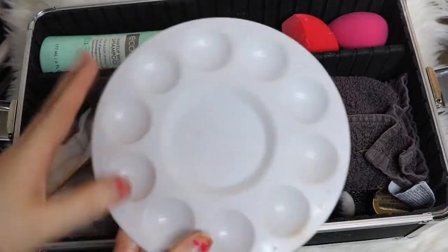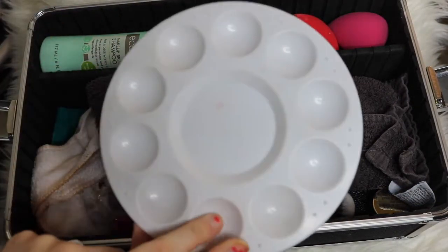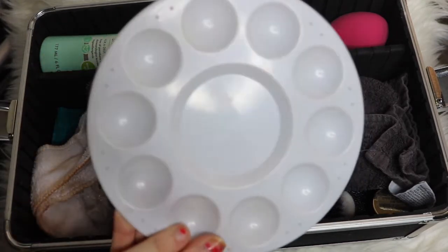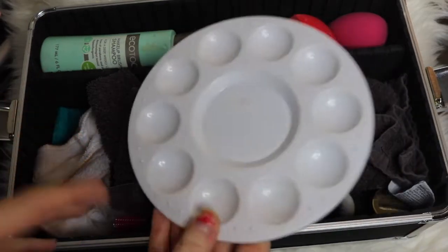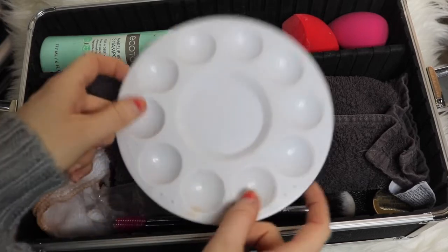So in here I have my makeup wheel. This is really nice to use if you are going through multiple clients and you don't have time to wash your hands to get the product off the back of your hand. If you're working off of this, it's really easy to clean.